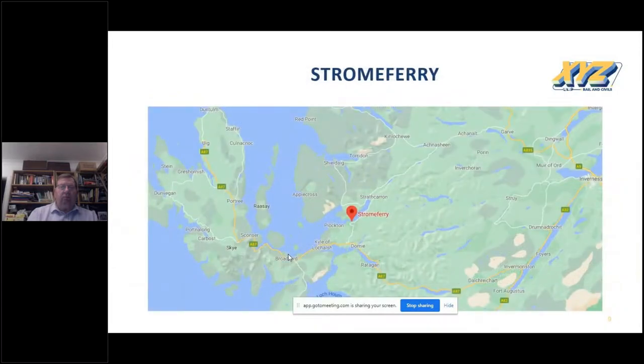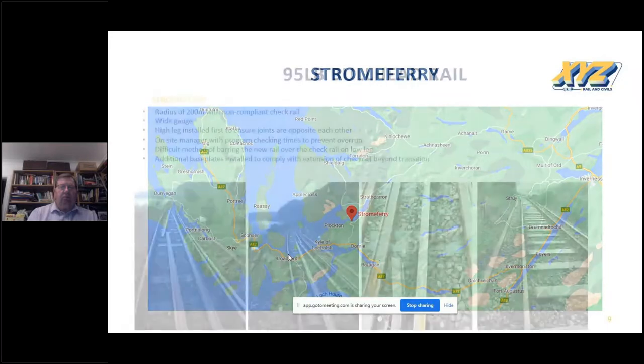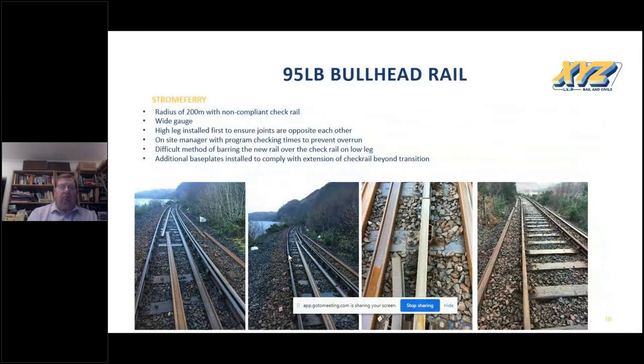We'll talk about Strome Ferry, which is located just west of the Isle of Skye, and it's almost at the end of the line from Carlisle. Strome Ferry was a particularly difficult re-railing site to complete.